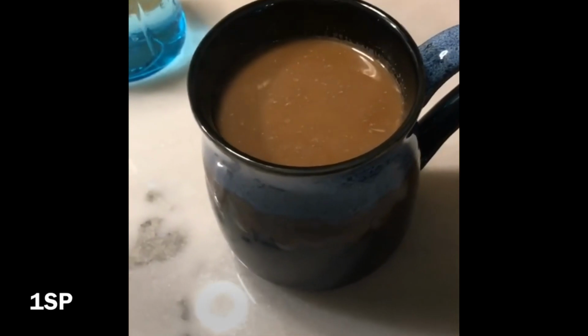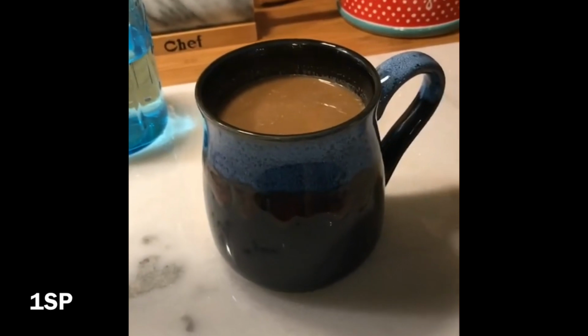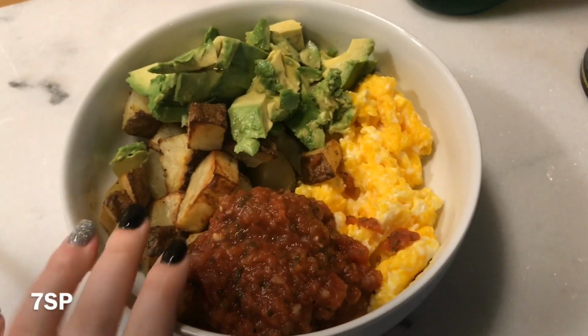So I start my day with a 0 SmartPoint coffee. This is just Nutpods, stevia, and coffee. You know, because you need it to survive. So it's a 1 SmartPoint coffee. And then for breakfast this day, I had a potato bowl.